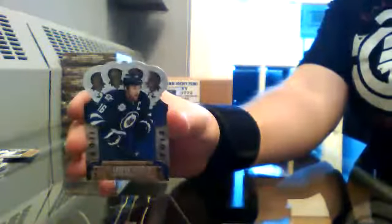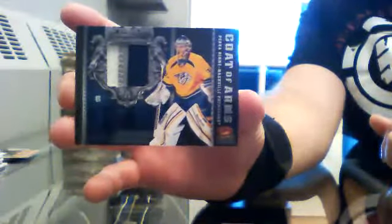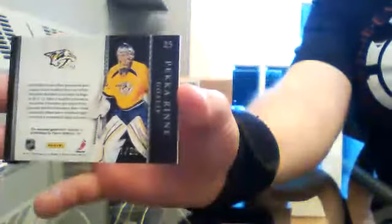Base. And a Legends insert for the Winnipeg Jets of Dale Hawerchuk. And we got a coat of arms, sweet hit, for the Nashville Predators of Pekka Rinne. It's numbered 1 of 25.